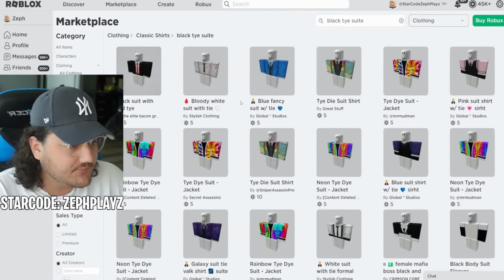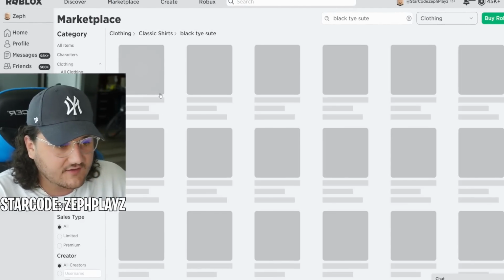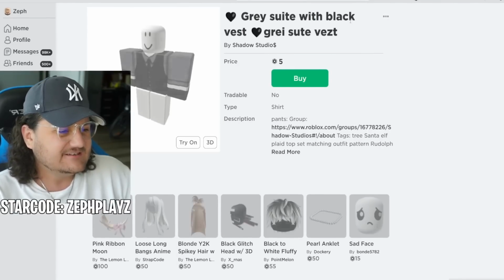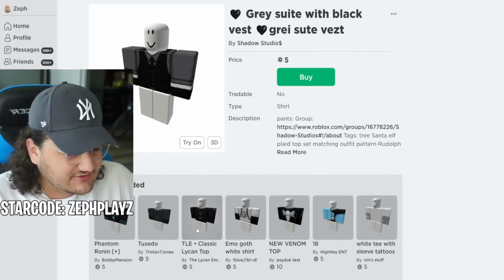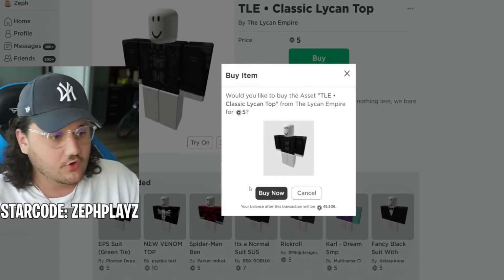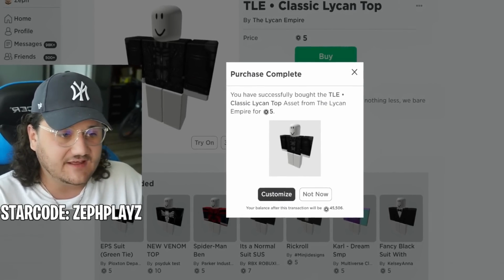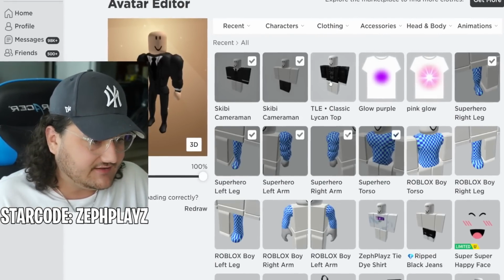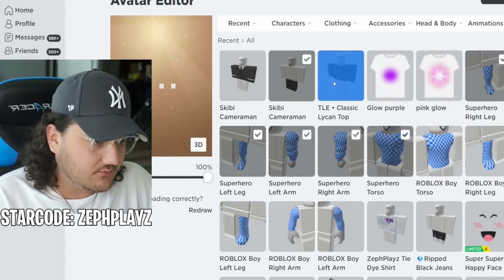And oh, I think we see it. Oh my gosh, wait, I typed it wrong. And then that was actually correct somehow. Gray suit with black vest. Do we use this or do we use something like this? Oh, whoa, this looks cool. This definitely looks like some sort of electronic thing. So we're definitely gonna buy that, and we're gonna put that on the character. So bye-bye the other one, we're putting on the new one.